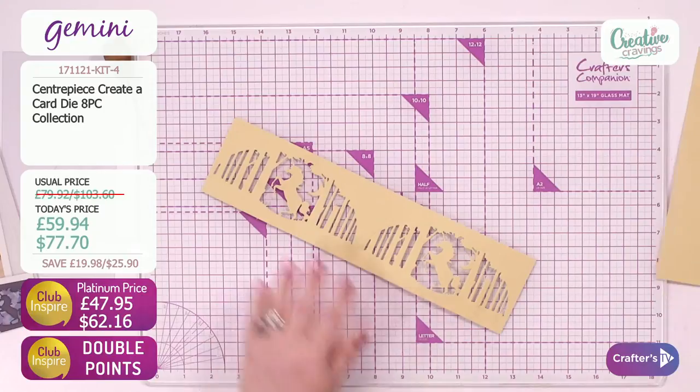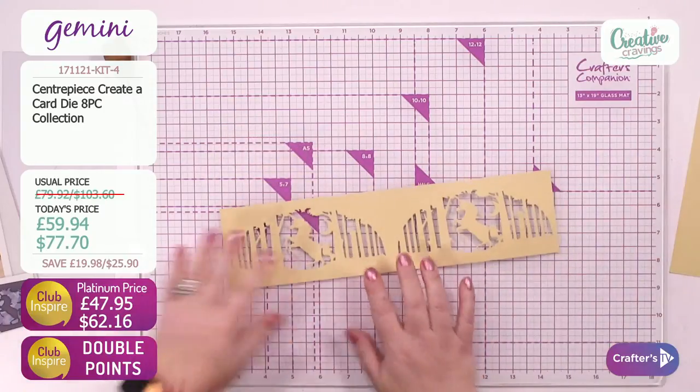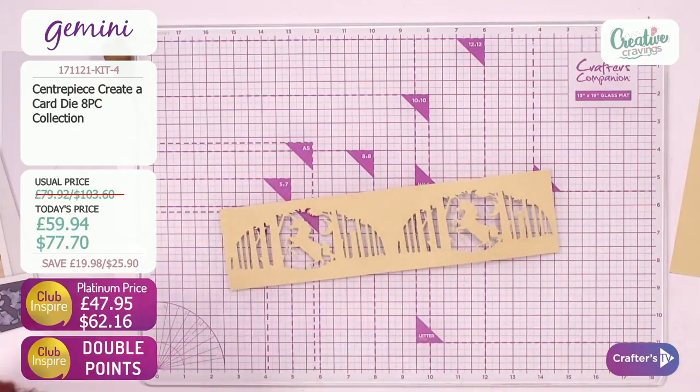So just tap my bits out. So there we go. So that's my front for my Z fold card.